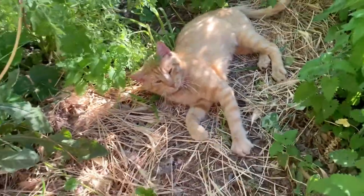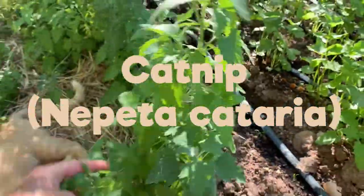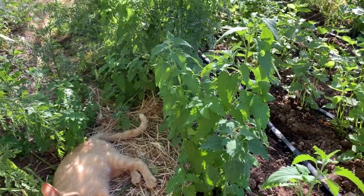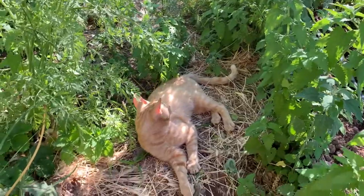Yes. So Pouncer happens to be right next to catnip. Catnip. There's lots of catnip in this garden. Catnip is a weed here. There were a few plants here a couple years ago when my friend bought this property, and we let them go. They went to seed, and now catnip comes up everywhere.